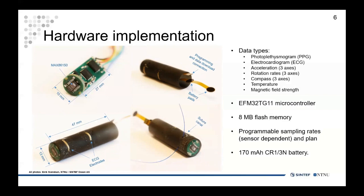This implementation allows us to log PPG, ECG, acceleration, rotation rates, compass heading, temperature, and magnetic field strength. A 32-bit EFM32TG11 microcontroller operating at 32.77 kHz handles data collection, processing, and storage to an 8-megabyte flash memory.